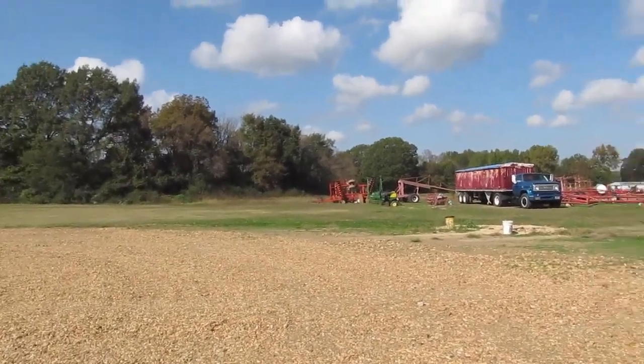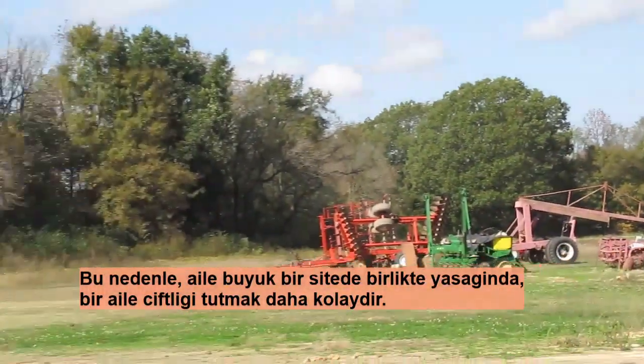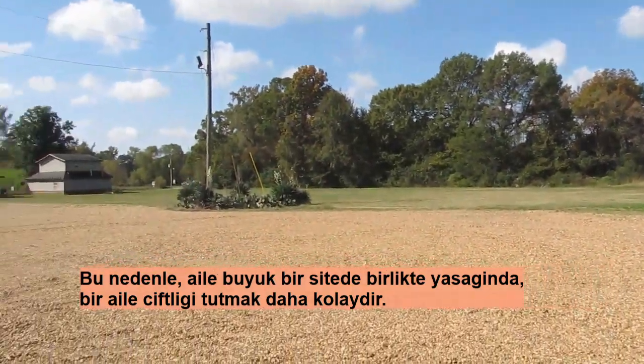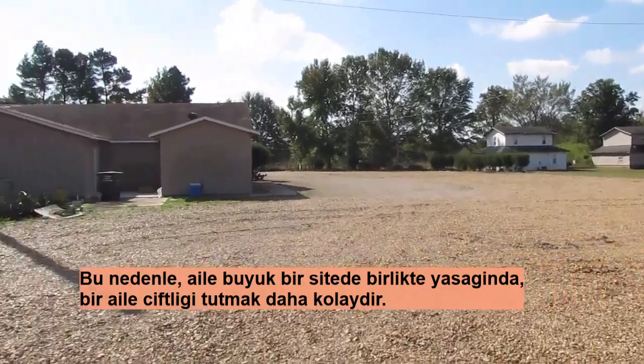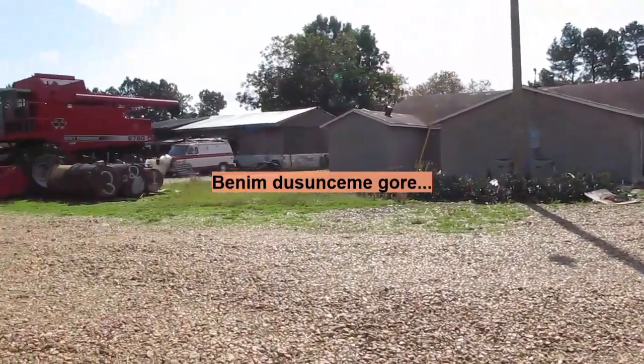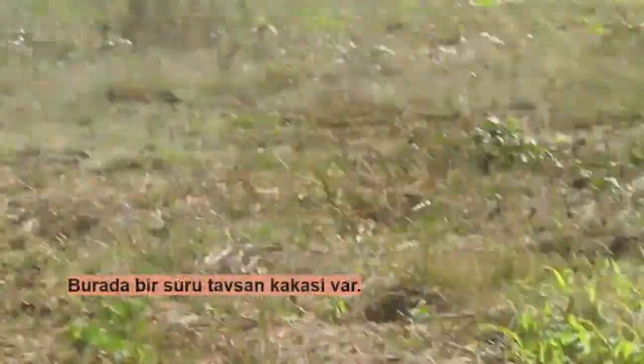So when the family all lives together on a huge compound, it's a lot easier to keep a family farm together, in my humble opinion. There's tons of rabbit poo out here.